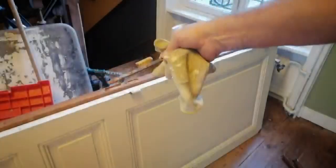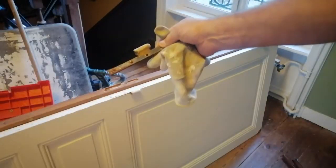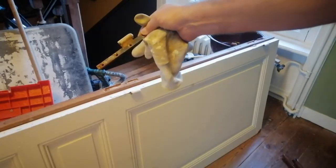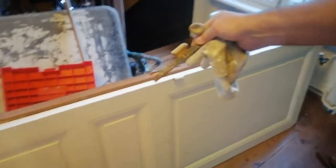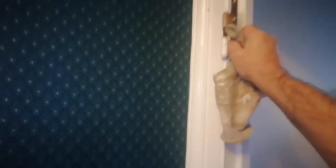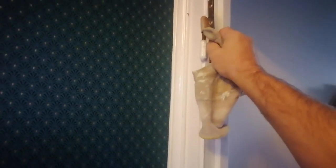Unbelievably, the hinges from the brown finished door from on the top floor are a different size to the hinges that we've got on here. So, unfortunately, they don't fit. So we could either drill them out, which is a pain, or take the old hinges off, which were already on there, and put those on. So I'm going to have to do that.